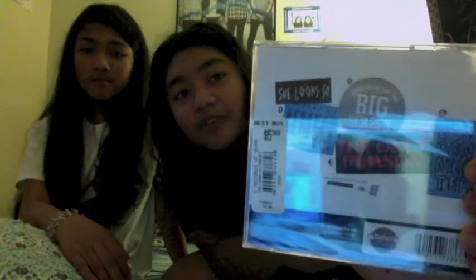And this is from Best Buy? Yeah, can you not see it? Oh, I thought it was Target too. I removed it in front, but I still keep it. Oh, it also has a crack too. Yeah, my brother stepped on it.